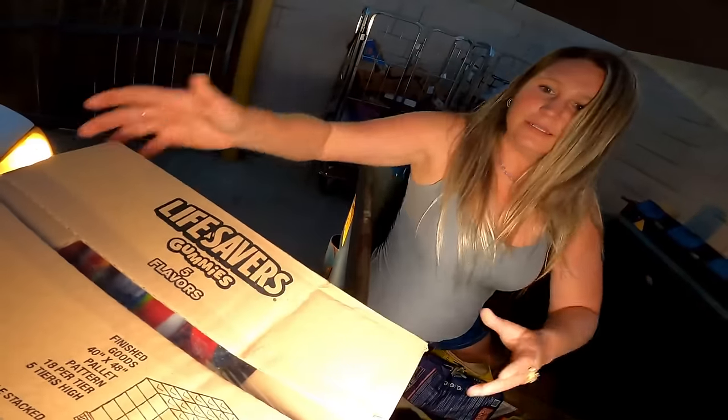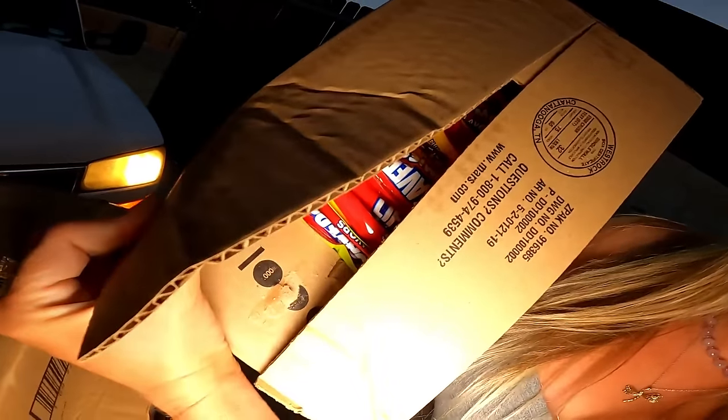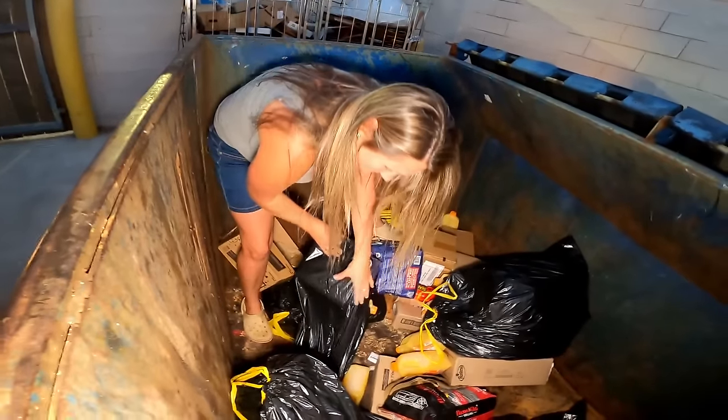Here's one. She is still helping. Can you open that one? Is it already open or no? I wanted to look and see. Let's show everybody. Oh, here, buddy. Throw it in the truck.